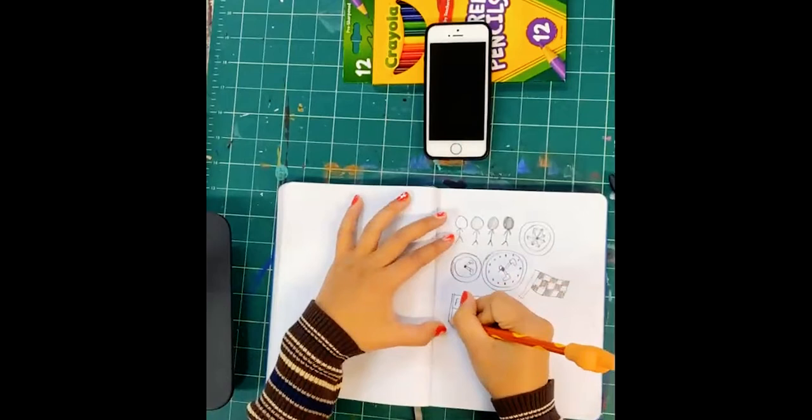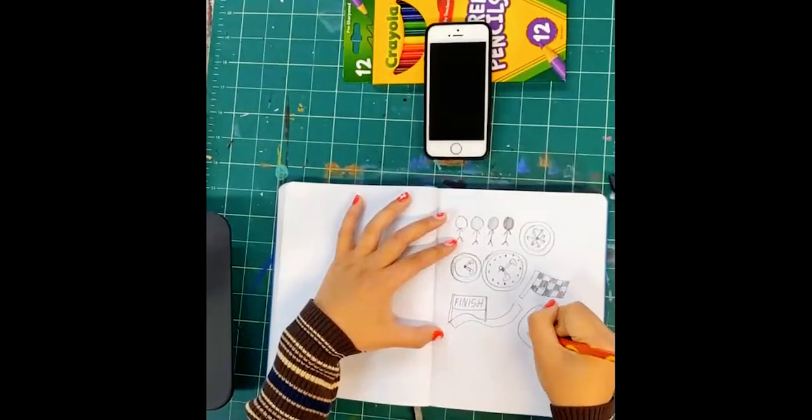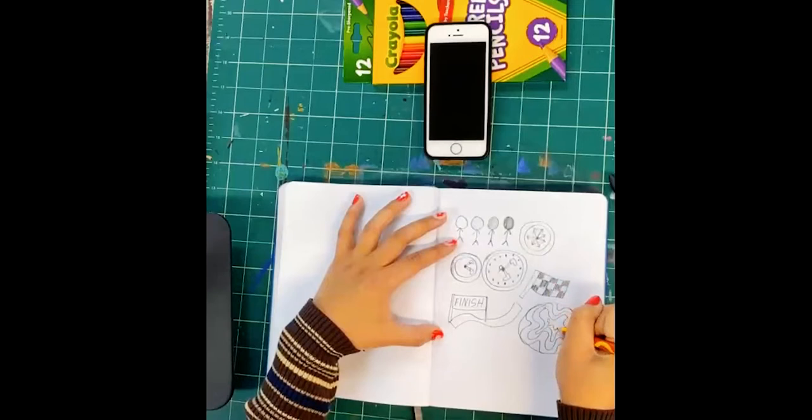And a racetrack. A winding racetrack like Mario. And the best part about doodling is now this no longer looks like a racetrack, and I've just made a cool pattern that I wouldn't have thought of otherwise if I didn't think of the word racetrack.